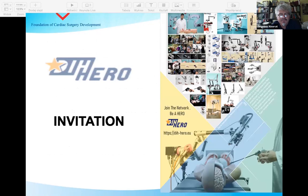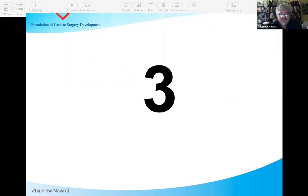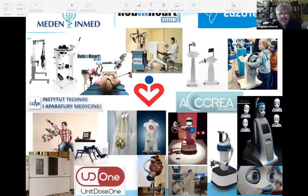I am responsible for the DAG here, the healthcare robotics hub in Poland, and I think this cooperation between the Sano organization and the hubs is an interesting point for starting a discussion on how to do it better.